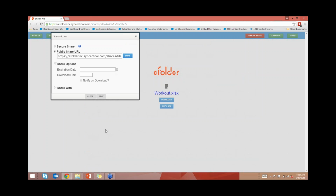Anchor has a bunch of security features that you can layer on top of this public share to make it a bit more secure. Some examples of that would be adding an expiration date or a download limit to this public share. Let's say, for example, you have an invoice that is really only supposed to be out for a week or until the end of the month. You could say, all right, I want to set the expiration date to August 31st. And maybe it's only supposed to be shared with one person. If that's the case, you could set the download limit to 1.